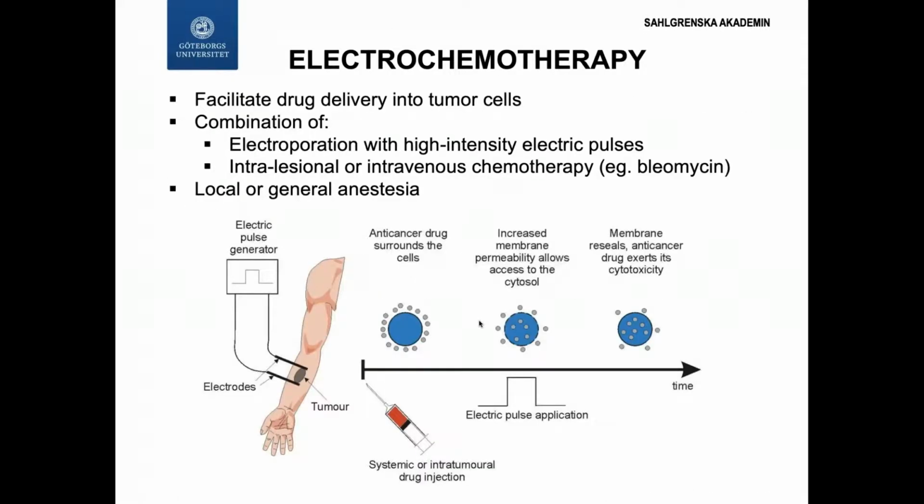Another option, mainly used in Europe, is electrochemotherapy. The idea here is you use electroporation with a high-intensity electric pulse to increase the uptake of a chemotherapeutic agent into the tumor. And you can do it in local anesthesia or in general anesthesia. When I do it, I always inject it systemically. I will use bleomycin, inject it, and then you put needle electrodes around or in your tumor, and you give this electric pulse. That opens up the cell membrane, and the chemotherapeutic agent goes inside of the cell, and then the cell membrane closes, and the chemo is trapped inside the tumor.